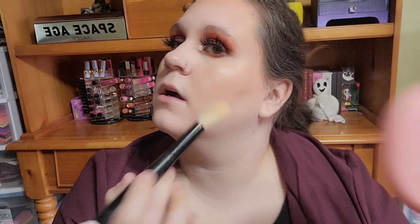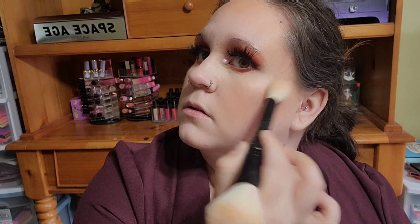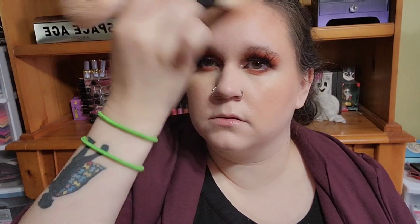So what I'm going to do is take my powder brush over it, without any extra powder or anything, just to help not make it be quite so orange or intense.